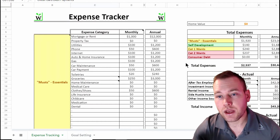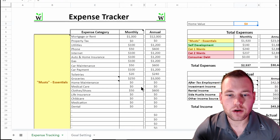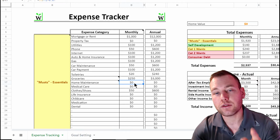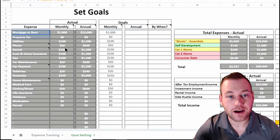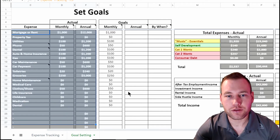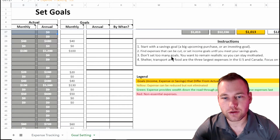Okay, so now you have all your expenses in here, and that's great because now you understand where your money's going. Also, there's a home value tab here. You toss in your home value, and home maintenance is generally 1% of the home value per year. All right, so now we're ready to set goals because we've defined our expense landscape. We understand our expenses. Now we can look to see how we can make some changes. So let's go to the instructions.